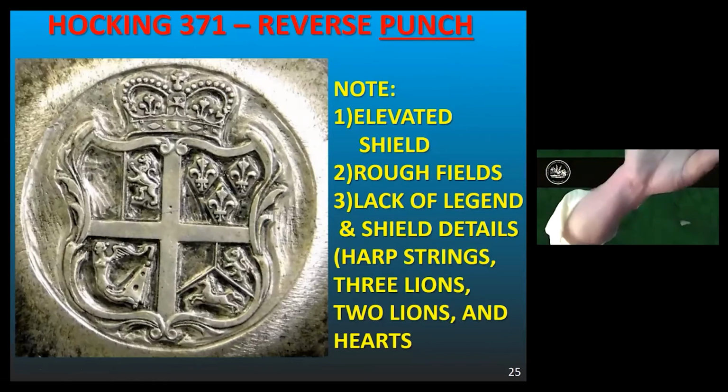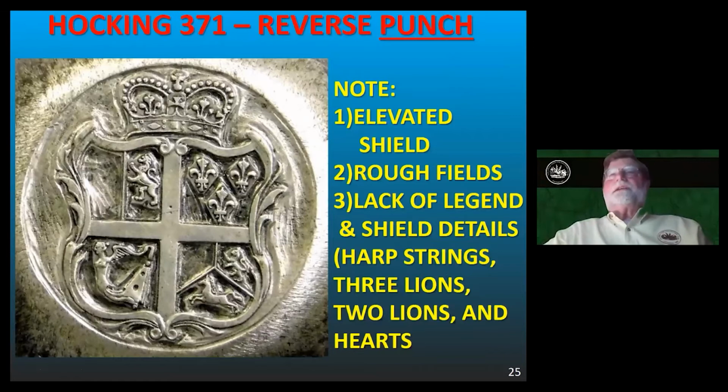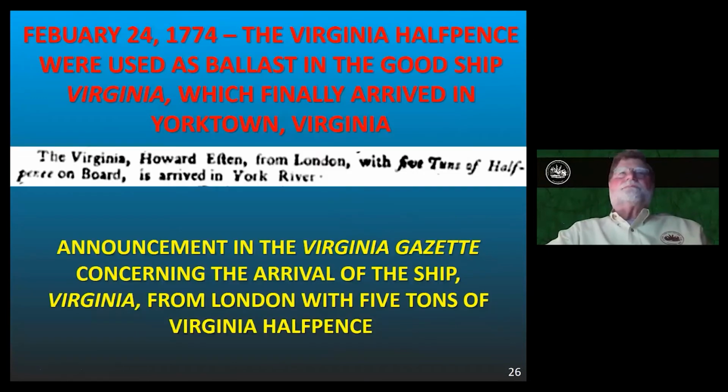And basically, there's a lot more little things that were added by the die maker to the reverses than the obverses. And so therefore, typically, the reverse dies are easier to attribute than the obverse.